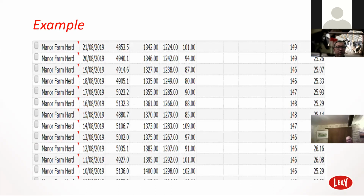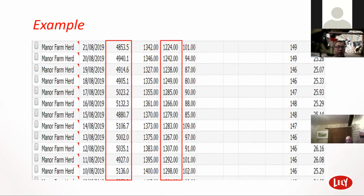To give you a little more of the background figures: before, he was producing around 4,900 kilos of milk every single day. He was feeding just over 1,200 kilos of concentrate every single day. And he had around 148 cows in milk before we started with this concentrate optimizer.